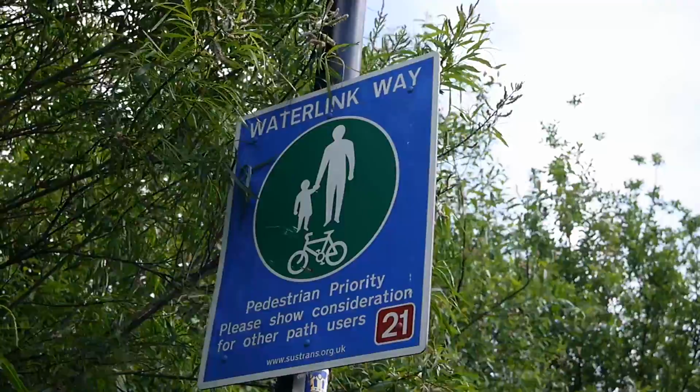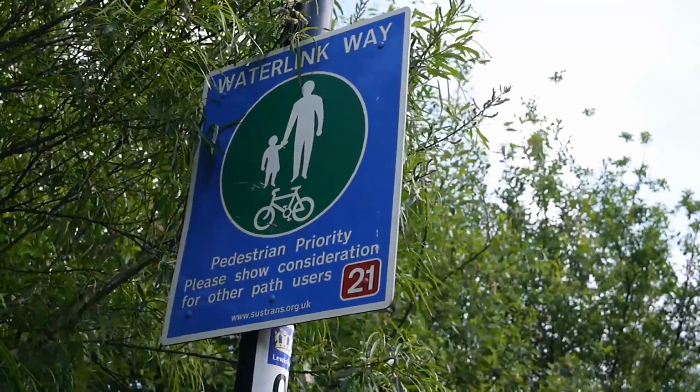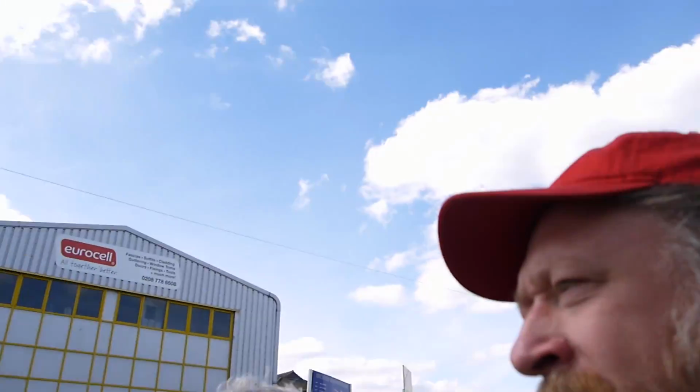Waterlink Way. We're moving into Beckenham now. So this wouldn't be one of my walks if at some point we didn't go through an industrial estate. And here we are, coming up to a very wonderful sort of configuration, that's the wrong word. I like it. Configuration, right, of chemical pipes just down the end.